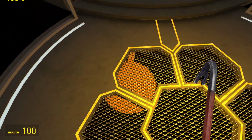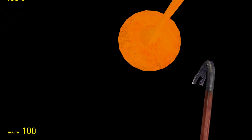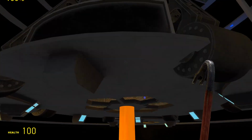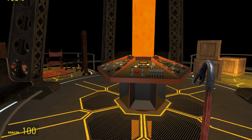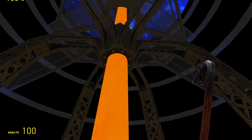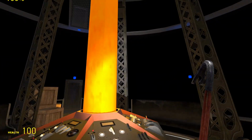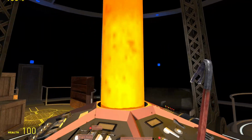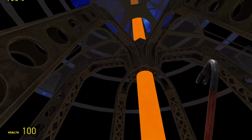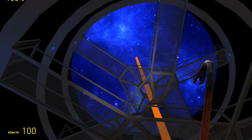As you can see, we got a bit of a sun, what seems to be a star or a sun, being absorbed through up here and being delved into the console. From what I heard, this was changed due to the texturing on it, which is understandable. But as you can see, the beam shoots through up here and into the sky.